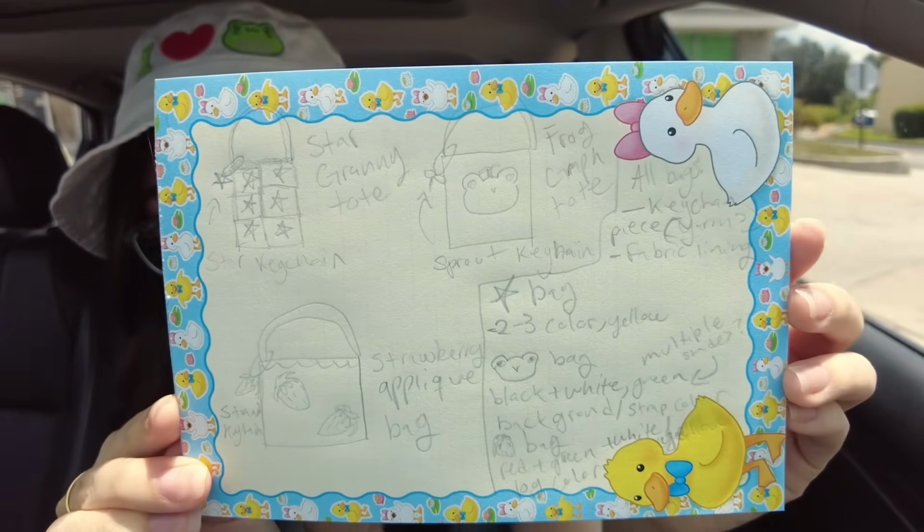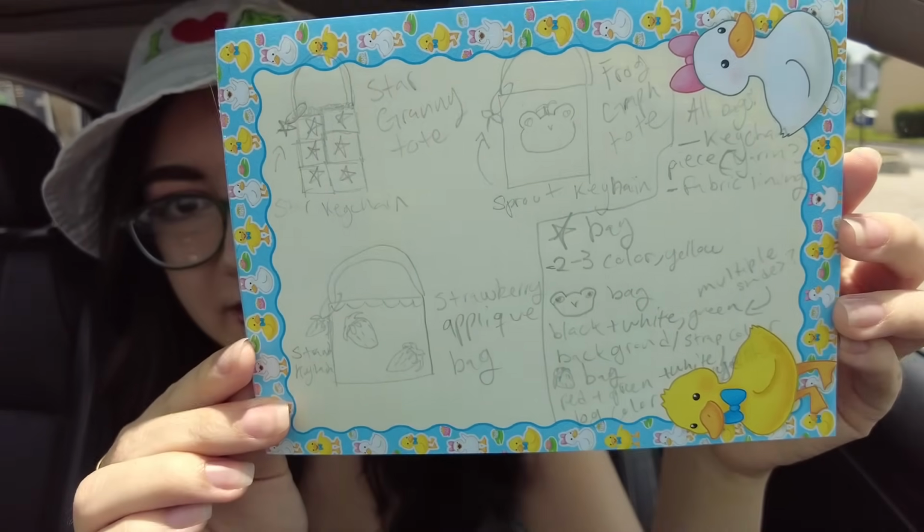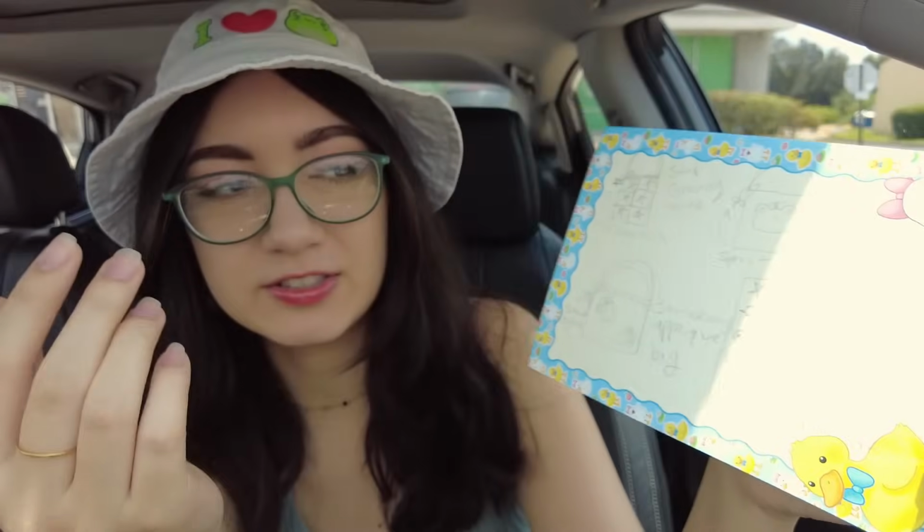But I do have a couple of ideas and options for myself depending on the stock that I find. I don't know how much of this you're gonna be able to see, but I made up this whole thing here with some different ideas. We've got a little star granny tote. We've got like a strawberry bag, a frog bag. Obviously there's different colors I would need for these. Like the frog bag would obviously need green, the strawberry bag would need red, the star bag would need yellow for the stars. So it kind of depends like what we find.